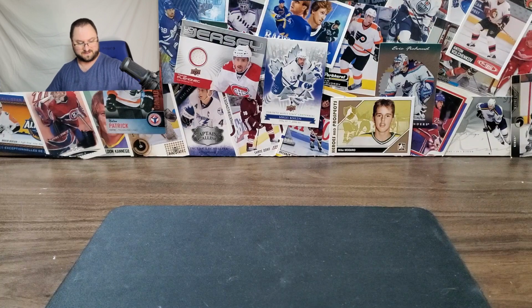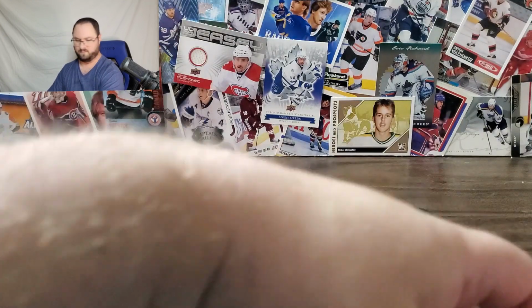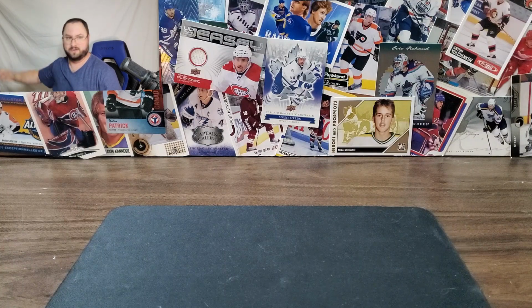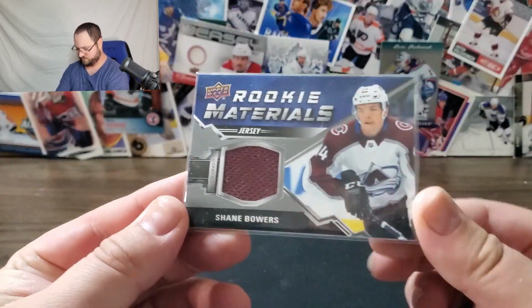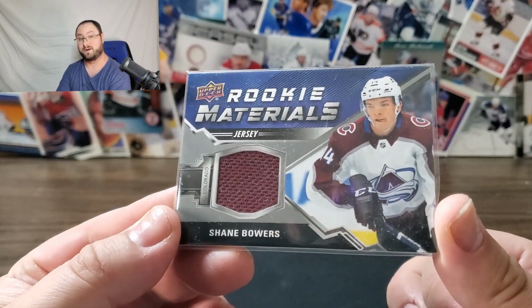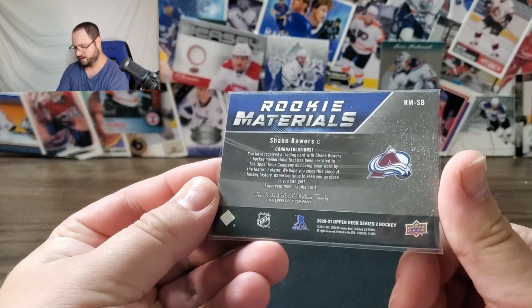So let's go ahead and do that. I'm gonna grab this chunk here. There we go. Gonna see what we've got. I don't necessarily have any kind of divider near me, so I'm just gonna use something that's handy at the moment. And let's check out and see what we've got. Starting in box 2. There we go, rookie materials. Not a bad start. Not a bad start at all. From 2020-21 Upper Deck.